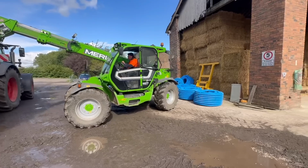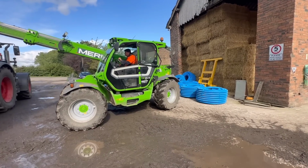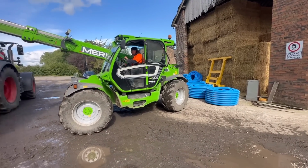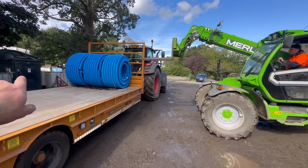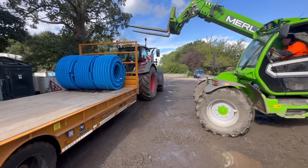Don't do a Gordon and back over them. He backed over one the other week, didn't he? Yeah, we can throw a strap through the middle of them, strap through the middle of the next ones. Yeah, 3 straps we'll get them on with.